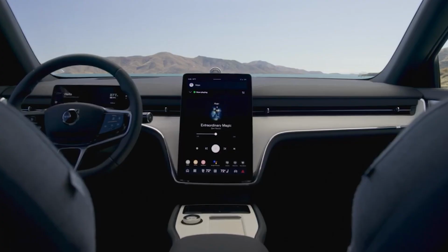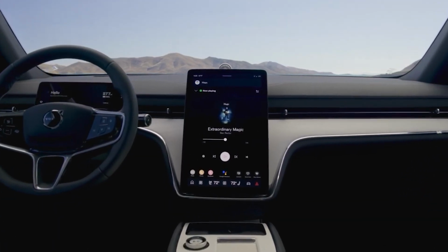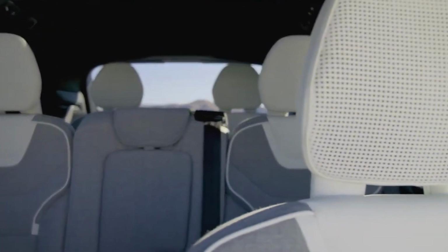As we look ahead, it's clear. Luxury SUVs are becoming more than just vehicles. They're evolving into personalized, intelligent companions, blending style, tech, and comfort like never before.